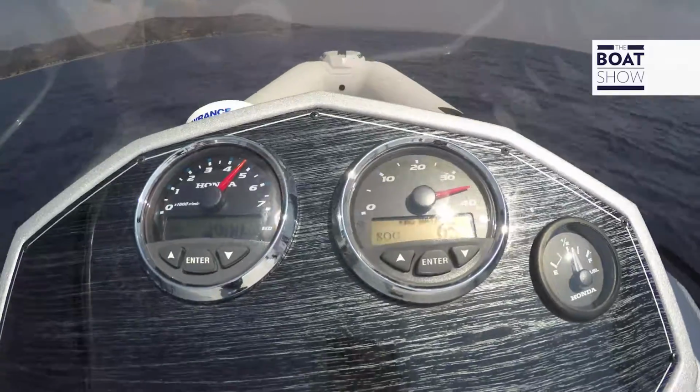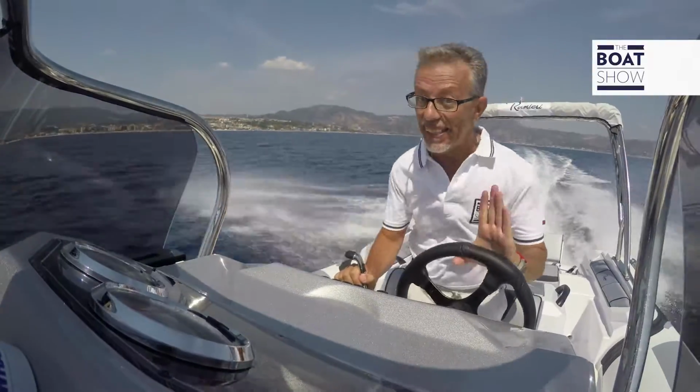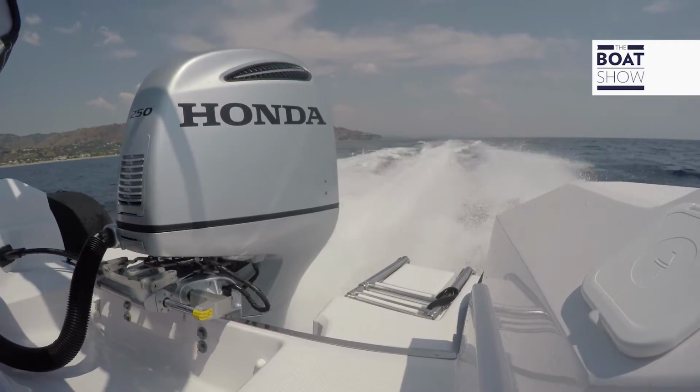We're at 35 knots and 4,500 RPM. Still a good cruising speed for this engine.